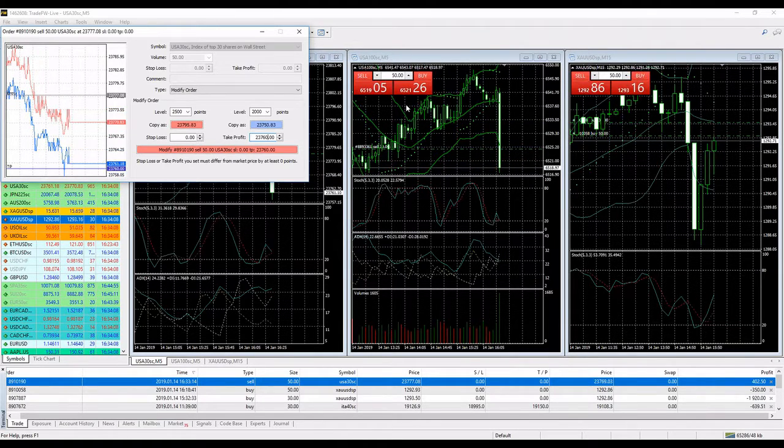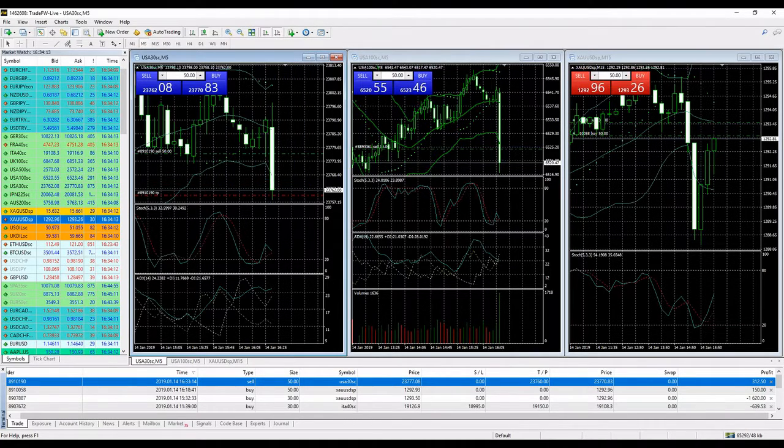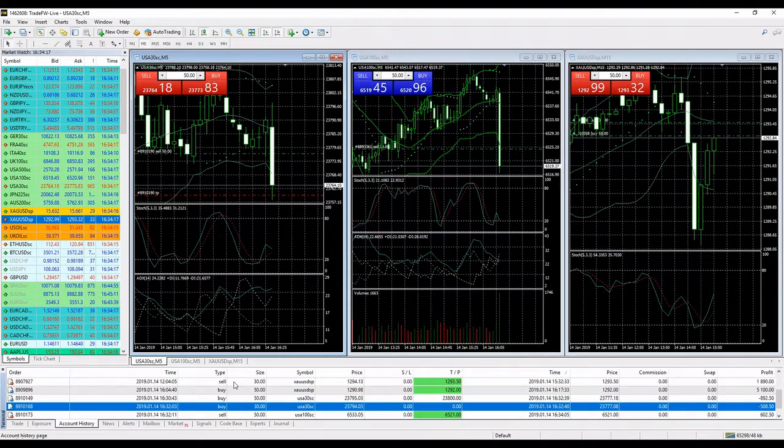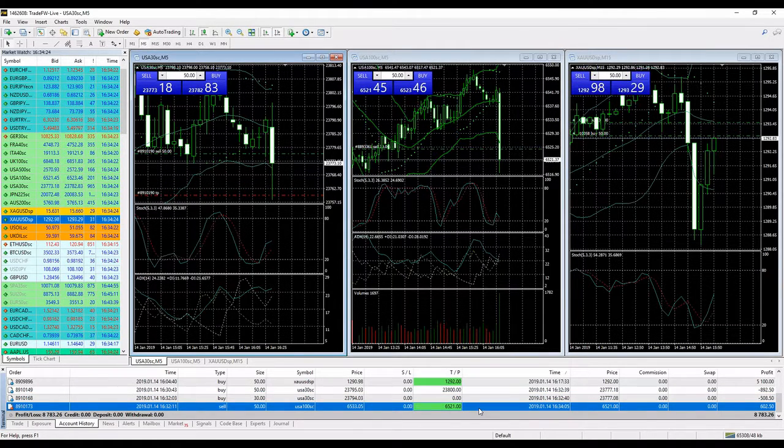23,760. Guys, we hit take profit on USA 100. We sold USA 100 and we hit take profit of $600 on USA 100, and we made this trade within two minutes.